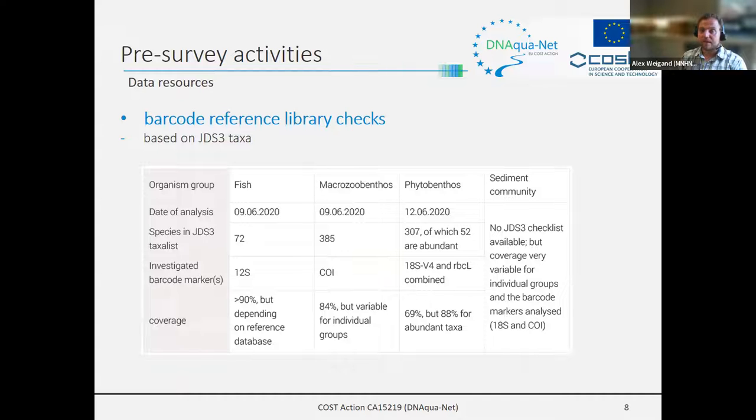And finally, as you can imagine, a species can only be molecularly identified if a freely accessible genetic resource is available in an open database. So we had to do a barcode reference library check for the different taxonomic groups to be analyzed by means of eDNA. This was done using the taxa lists of the Joint Danube Survey 3. And as you can see in the bottom line, we had a rather good coverage of the taxa known from the previous survey, with genetic references being present in the database, but not 100%, so no full completion.